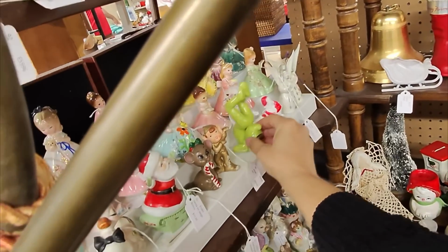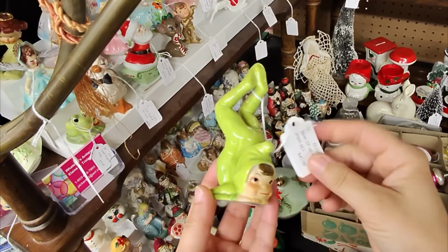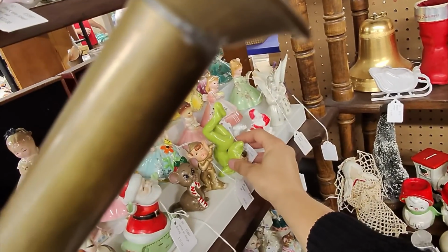Oh, something caught my eye. Look at this elf. He's like somersaulting or doing a headstand or yoga. I don't know what he's doing. But he was adorable. I think it was $17 if I remember correctly. I just like the chartreuse green.